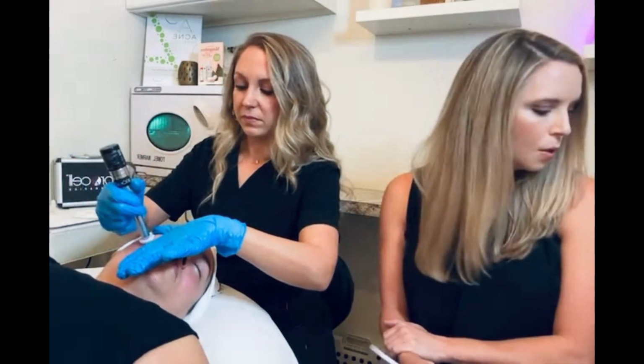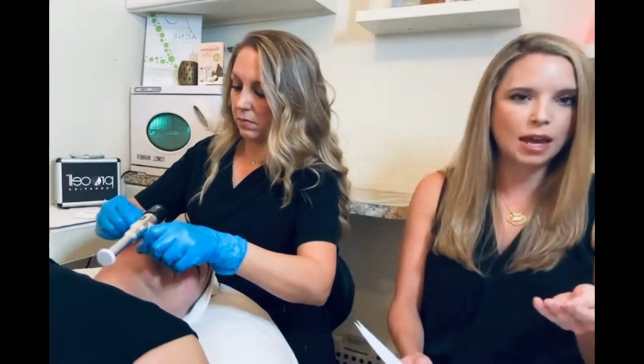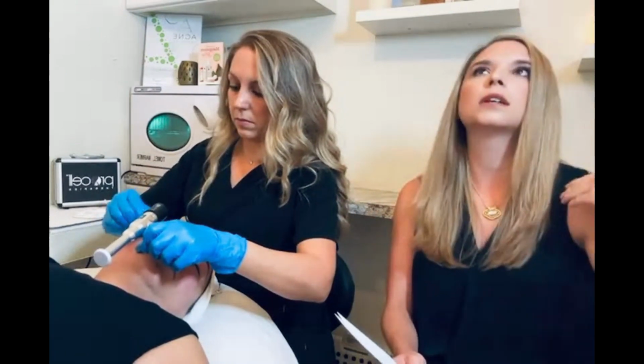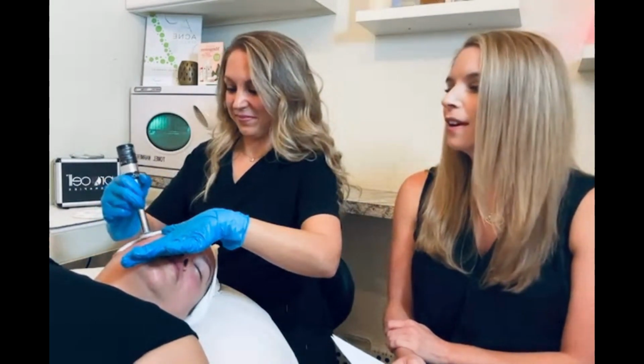So really, microchanneling is a collagen-inducing therapy that causes micro injuries to the skin, and it just accelerates the wound healing process to produce collagen, elastin, and really help with those fine lines, wrinkles, bigger pores. It's great for sun damage, reducing any hyperpigmentation. We've seen some really great results with that. But overall, it is a great treatment for everyone, like I mentioned earlier.